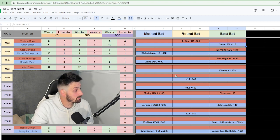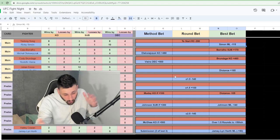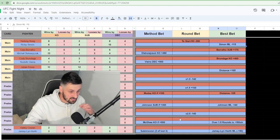So these are my picks. These are my suggestions. Again, quarter unit, half unit, full unit. If you want to play that game, be selective, pick and choose.